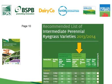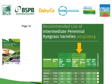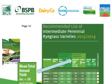And next to that is D value, which is just a measure of quality, and that's just listed as total D value, which is the percentage of digestibility within that crop. Conservation management is the next column. Again, this is the sort of every 6 weeks cutting regime that occurs.